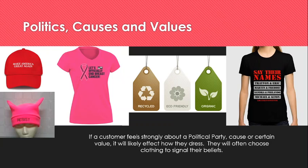So politics, causes, and values can be a very important influencer on how people dress and what they like to present to the world. If a customer feels strongly about a political party, a cause, or a certain value, it will likely affect how they dress. Now, this can be very, very obvious. Especially today, we tend to wear our political opinions on our shirts, or on bumper stickers, I know that's not clothing, but it's the same sort of thing. Hats, different things like that. So it can be very obvious and cut and dry. You look like a certain politician, you put it on your shirt.